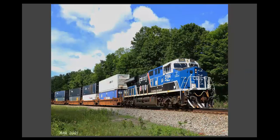Moving on again, this is my first encounter with the 3194. This is on CSX Q016, which is an intermodal train that runs to Chambersburg, Pennsylvania. Jim Kleeman, Bill Kaufman, and I went up and chased this train from Mance all the way to Chambersburg, Pennsylvania, quite a long way. This is him coming around the iconic Horseshoe Curve in Mance, Pennsylvania, coming down the hill, heading east toward Cumberland. This was in late June of 2021.